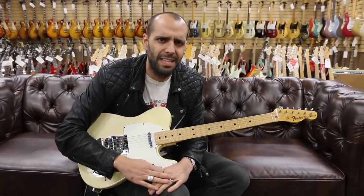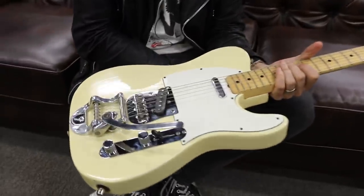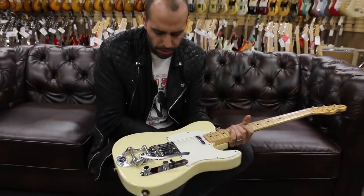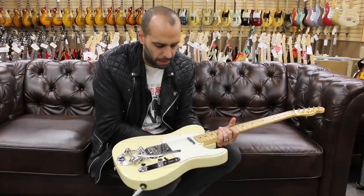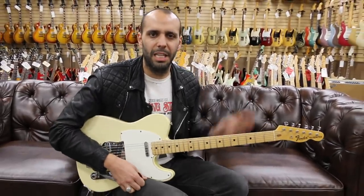Tele Tuesday. This one's from 1971. Original Fender Telecaster. See-through blonde finish. Maple neck. Factory Bigsby Wigglestick. Original hard shell case. A little bit of checking on it. Man, it's really clean. Really strong sounding guitar. Like that bridge pickup. There's your Tele Tuesday.